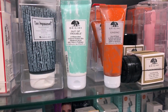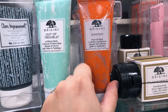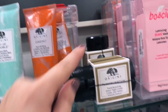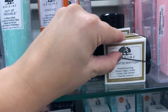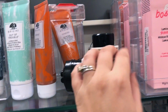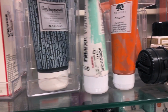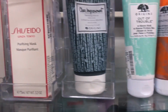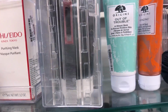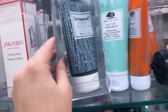I did want to show you guys a couple of skincare items too. They have a bunch of Origins stuff, which is cool. So they have the Ginseng Peel Off Mask for $15.99. They have a few of those. A Youth Renewing Power Night Cream. This is $29.99. And then there's an Out of Trouble 10-minute mask to rescue problem skin. That sounds awesome. That's $14.99. And then this Clear Improvement Detoxing Charcoal Body Scrub, which is $15.99. So lots of Origins products are coming in.